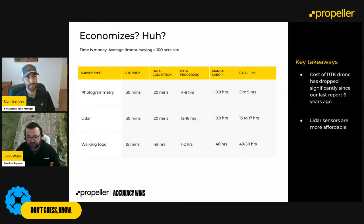Processing time greatly reduced. You can probably do it in less than an hour. There could be some QA/QC that needs to be done, but the manual labor you're looking at is still 48 hours' worth of time, and your turnaround time is going to be 2 to 2.5 days. So if you're doing a manual topo, a walking topo, and you get that data back, you're now 2 days behind looking at that data versus where you are on site, right?